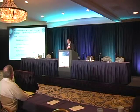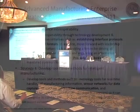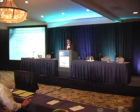In addition, that's just not something that we know through tribal knowledge. We've actually commissioned a report on where the DMS&T program needs to go in terms of investments in advanced manufacturing enterprise. This report was briefed out at the Defense Manufacturing Conference in 2011, but you can see a couple of the themes here that were keyed upon in terms of where DoD needs to make manufacturing technology investment. One, in the area of interoperability, looking at interface protocols and standards, and promoting standards. And then in terms of developing tools and methods for intelligent manufacturing, what are those sensor networks for data capture, and how do we get machine-to-machine communications within the DoD supply chain?